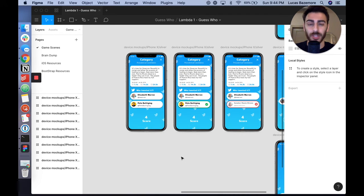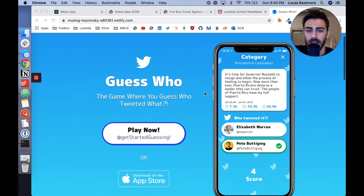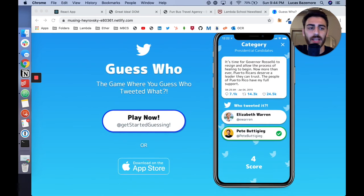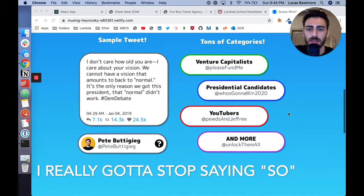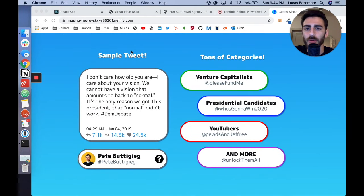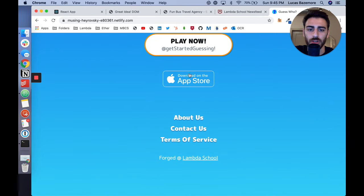What did this end up looking like? Let's take a look. This is what the website ended up looking like. So I designed this website for our landing page, and as you can see, it's kind of modeled off of the game, of course, and it is fully responsive. So this was the desktop version. I had a very playful layout with the categories and the sample tweets, and then a call to action to get started. And if we had a download button, you'd click it there.